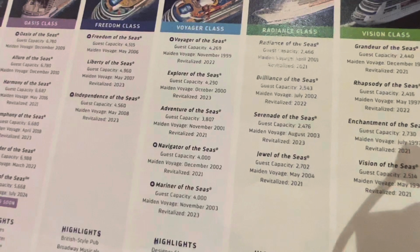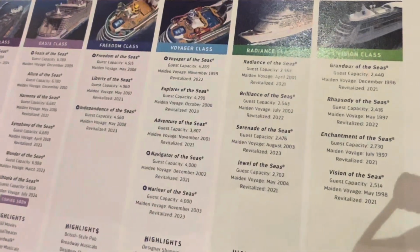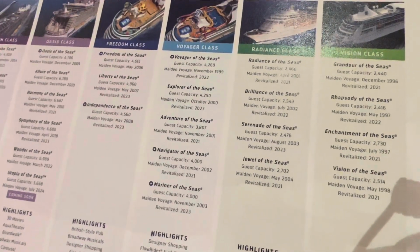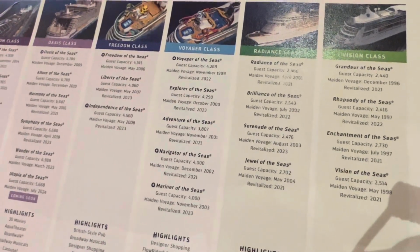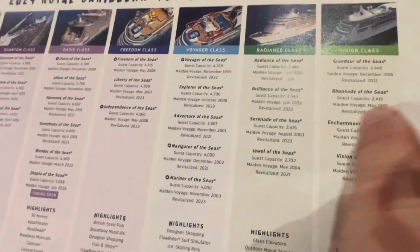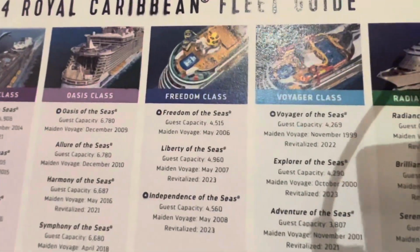So instead of going on like the Explorer and then my next cruise is going to be the Voyager, it's going to feel like the same exact ship. So instead of just picking 1 or 2 ships in the same class, make sure to try other classes of ship as you go. I'll show you the rest of these and then we'll get on with the tour.